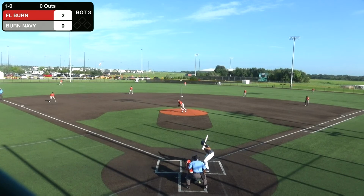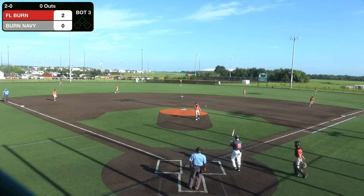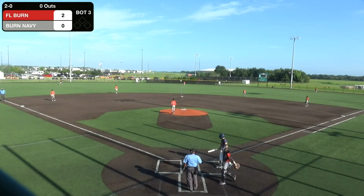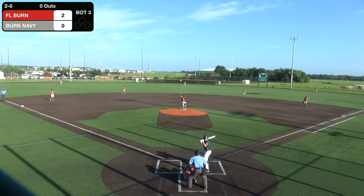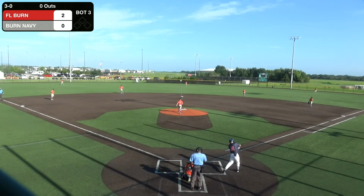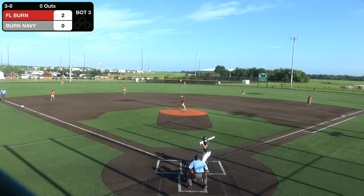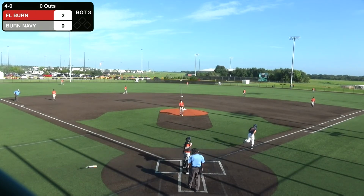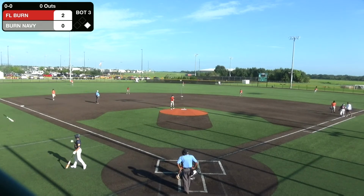1-0 to Ellis. Spikes a curveball, blocked up by Brady Marshall, keeping that ball off the umpire there. 2-0 count to Tyler Ellis. Takes that one a little low, so we're battling. We have 3 balls, no strikes. See if we can get one in the strike zone here. And four straight pitches, leadoff walk. So a 4-pitch walk and a leadoff walk for Burn Atlantic.